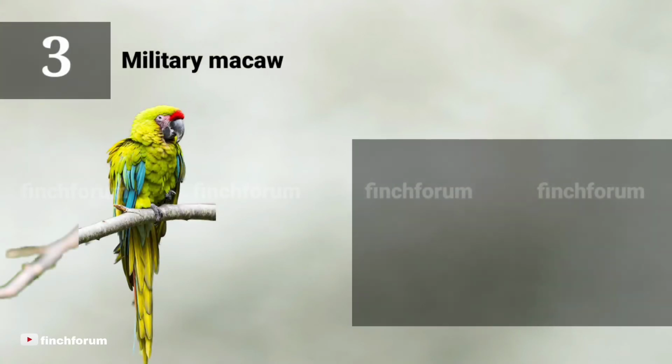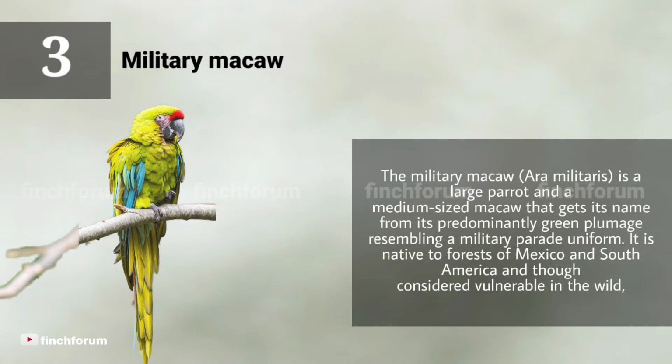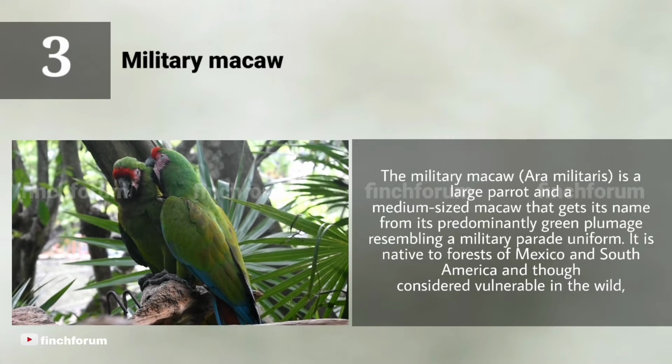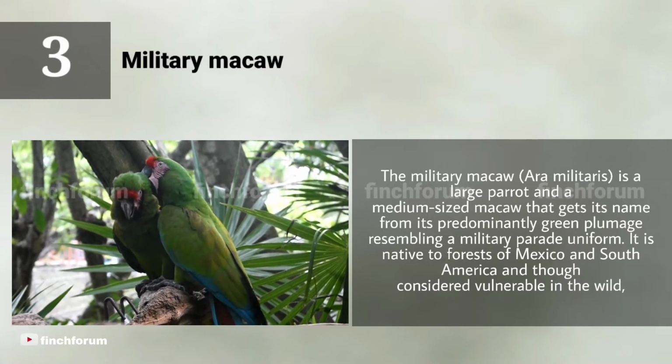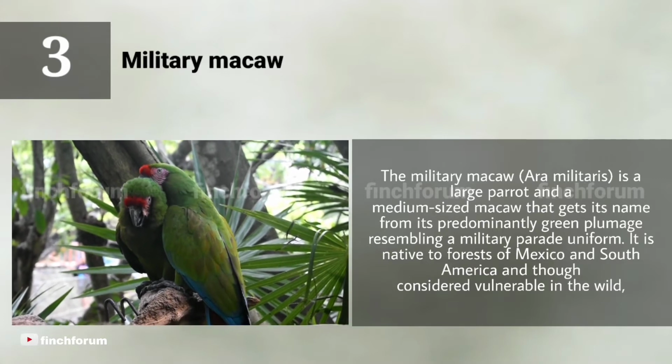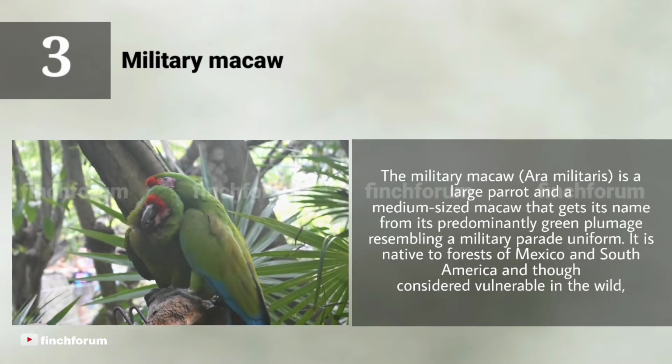Number 3. The Military Macaw. The military macaw is a large parrot and a medium-sized macaw that gets its name from its predominantly green plumage, resembling a military parade uniform. It is native to forests of Mexico and South America, and though considered vulnerable in the wild.